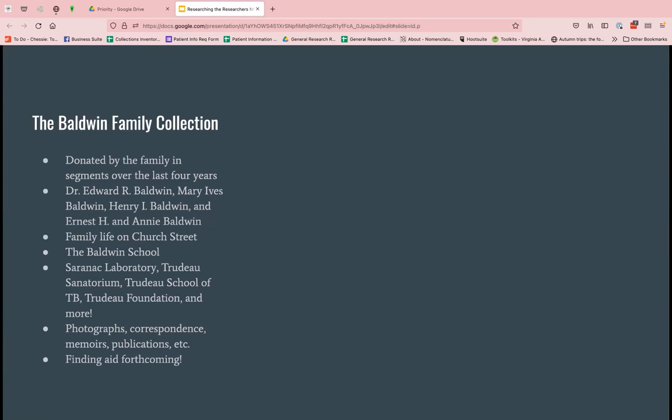So one of the great things about the collection of Dr. Baldwin's materials is that it's also a family collection. So like the photo of him in fancy skating clothes, it helps us see his role in his family and his community here in Saranac Lake. The collection was donated to HSL in a few chunks over the last 4 years, and I suspect we might see some more additions in the future.